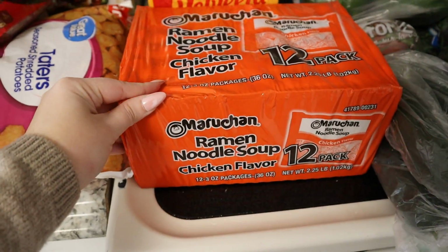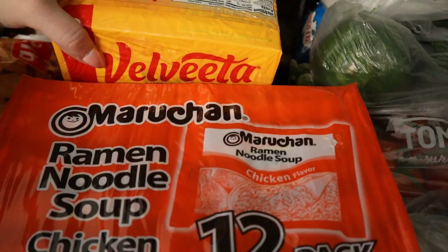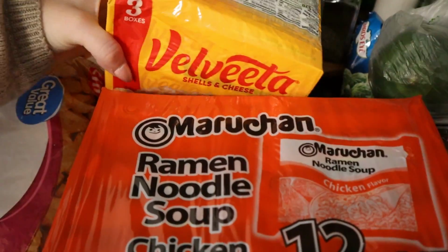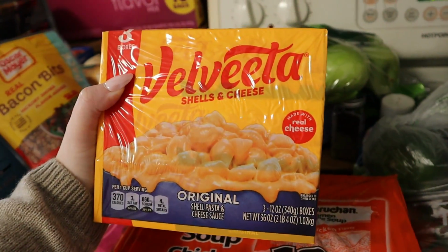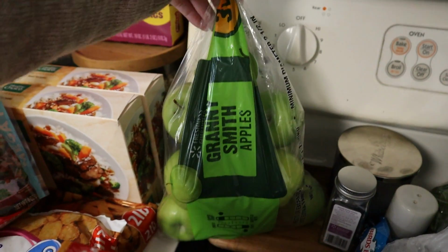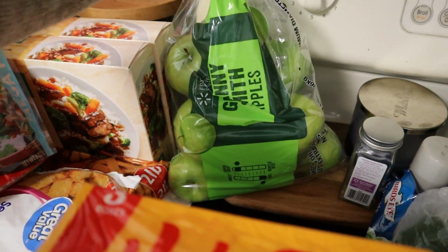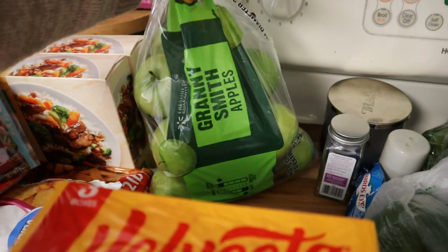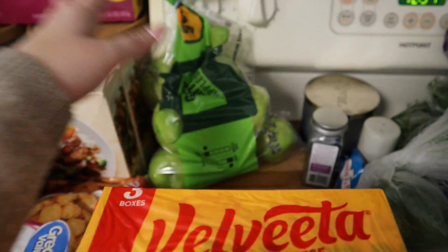Ramen noodles is a staple in our house. All my kids love it. My husband loves these. I don't really care for ramen that much. And then I got this big 3-pack of Velveeta mac and cheese. It's been a while since I've bought any macaroni also. And I go back and forth with apples, the red Gala apples and the green Granny Smith apples, because Arabella likes the red ones, but Nolan likes the green ones. So this week we bought the green apple.